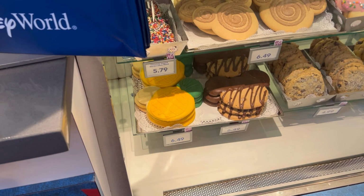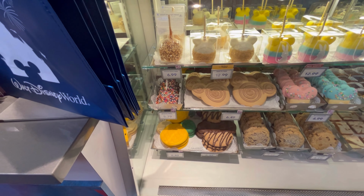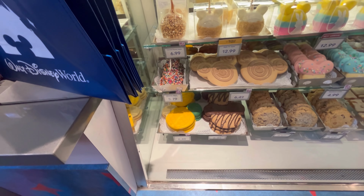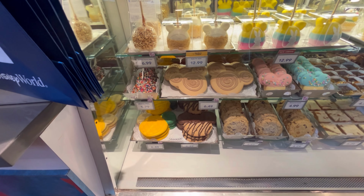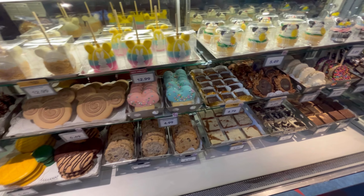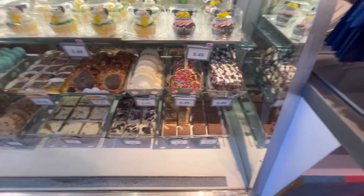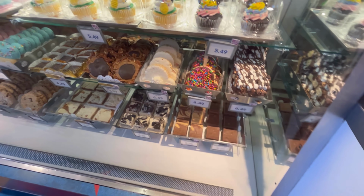And Buena Vista Gifts. And they've got all these treats. Look at all of that. It looks so good. I can't eat any of that stuff. Look at that. Oh, look at that.